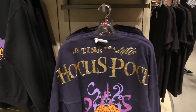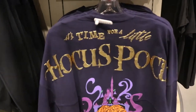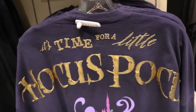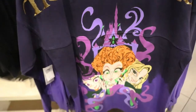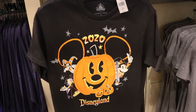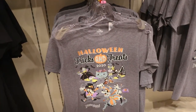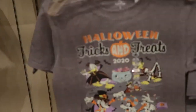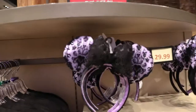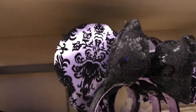Here, just restocked, some Hocus Pocus spirit jerseys. And the lettering is like a gold, like a metallic. It's really pretty. All right, here, 2020, with the iconic Mickey Pumpkin at Disneyland. They always display it for Halloween. This one says Halloween Trick and Treats 2020. And they have some Haunted Mansion ears. Those are pretty neat. It's like the Haunted Mansion wallpaper.